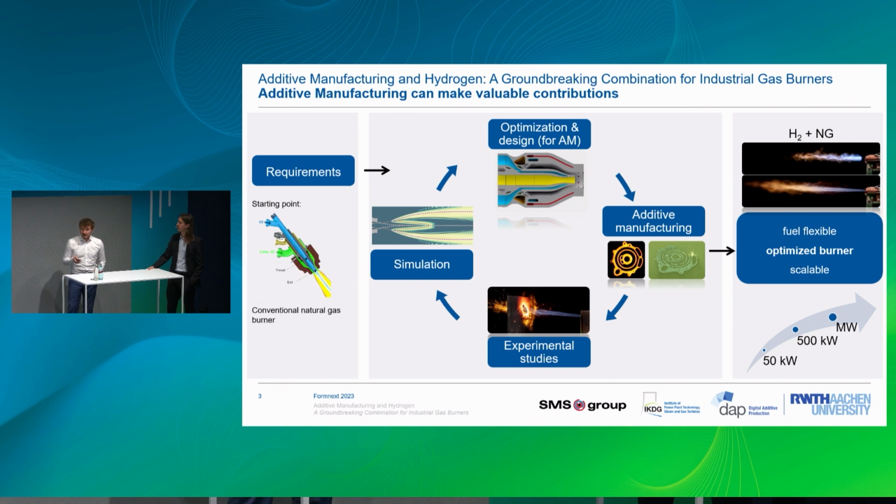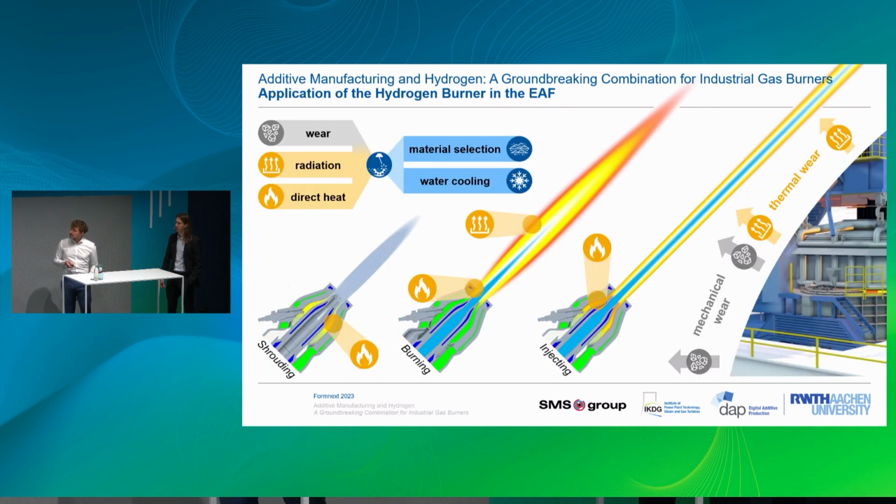Speaking about the electric arc furnace and the real application, the burner injection system has 3 different modes which it has to fulfill. This is the shrouding mode, the burner mode, and the injection mode.